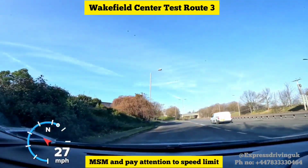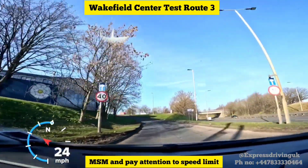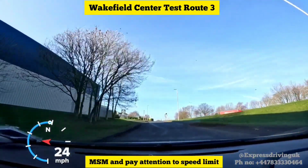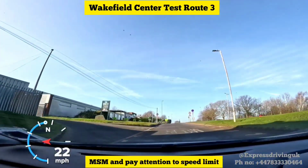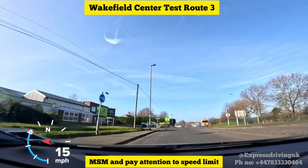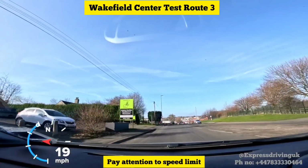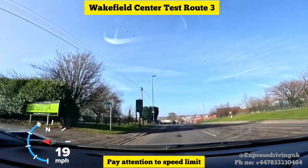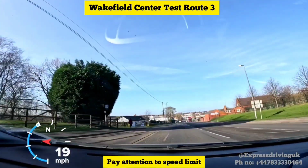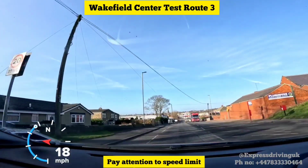Okay, we will pass a 40 sign, so just be aware that the speed limit does go from 50 just behind us to 40, and in a short distance it goes to 30. So we must make the adjustments constantly here. Okay, and in another short distance we can see that it does change to 20. So there's quite a few sign changes, one after another here. Just be aware of those sign changes, and please go according to the speed limit on the road.